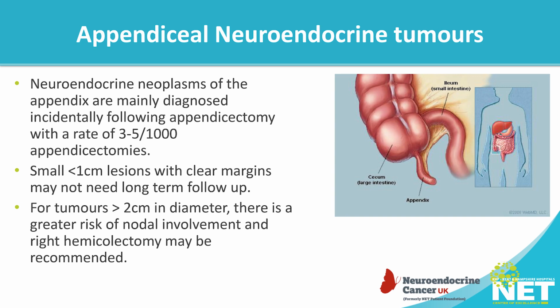So moving on from small bowel, which ends, as you can see on this picture here, before we hit the colon as such, there are often appendiceal neuroendocrine tumours. And these are often picked up after people present with appendicitis. So there's lots of data on appendiceal neuroendocrine tumours because they are actually very frequent. Around 3 to 5 people per 1,000 undergoing an appendicectomy will actually have a neuroendocrine tumour picked up. Often, in most cases, these are very small tumours which won't need any further treatment. However, occasionally, further investigations and treatment might be required.